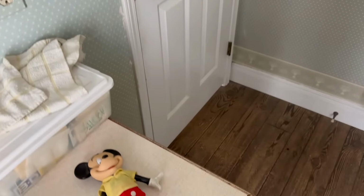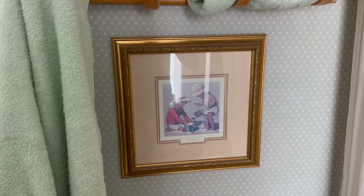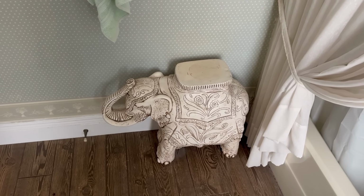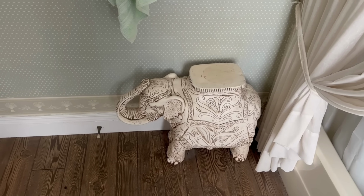Took a second to use the restroom, which has this cute little print on the wall. J. Wilcox Smith. There's a big elephant statue, trunk up for good luck. Looks like you could even sit on it if you wanted to. It's probably meant for putting a plant on.